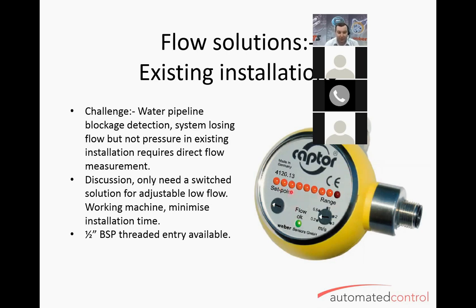Pretty easy to set up. These LEDs on the front will do the set point, flashing set point, and if the flow falls below the set point, it'll give you an output and switch your machine off or give you an alarm.